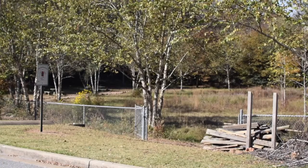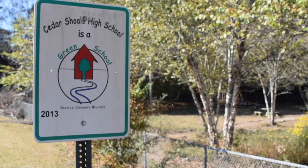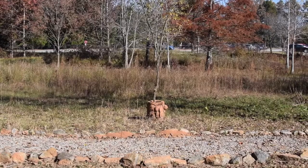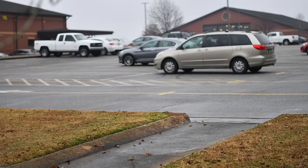The Cedar Shoals Rain Garden is an area often overlooked. Tucked next to the student parking lot, a garden with a unique purpose has been left to grow for years. Recently, Ms. Chandler and her Outdoors Club have started efforts to restore the garden into an area usable by faculty and student alike.